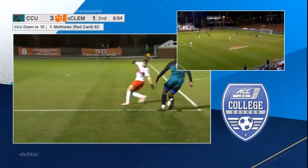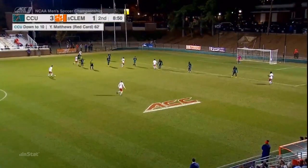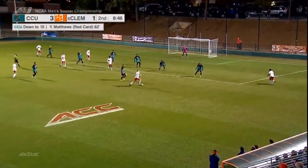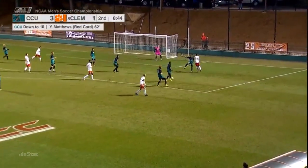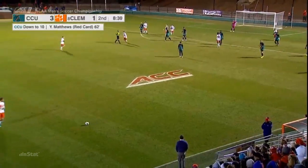Well, he was going to take it right at the net, though. Watch the replay here. Sets it up right there. Just going to try to cut it back. Foot came right out from underneath him. Dietrich trying to push it through, looking for right and cleared once again. Pepper.